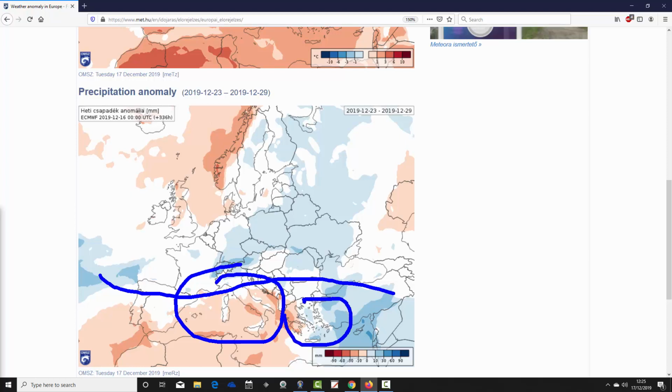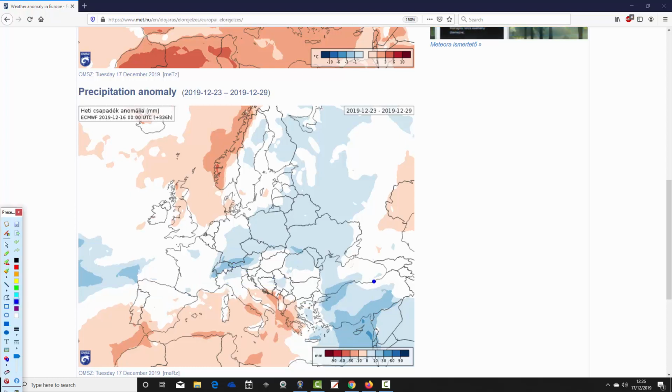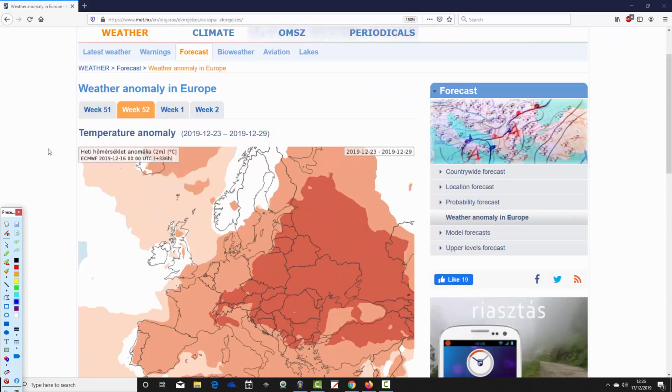Greece does look a little bit wetter than average, as does Turkey. So in the extreme southeastern part of the Med, it's a little bit wetter than average there. But overall, if you're off to, say, the central bowl of the Med, it doesn't look too bad in terms of the temperature and rainfall anomalies.